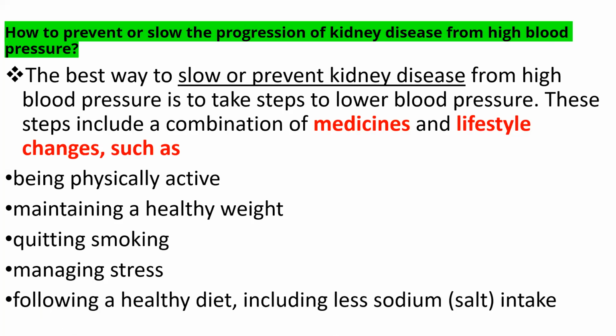So next, following a healthy diet, including less sodium intake. Following a healthy diet is very essential, which I always mention. If someone has hypertension, tell them to eat less salt. All this I keep on repeating. Following a healthy eating plan can also help you lower your blood pressure. Reducing the amount of sodium in your diet is an important step that you can take in order to reduce it.